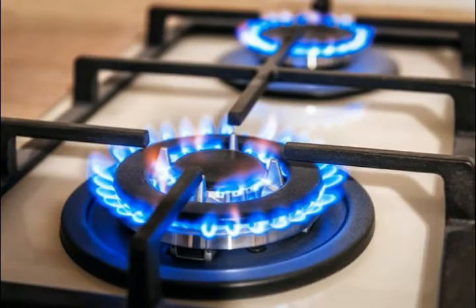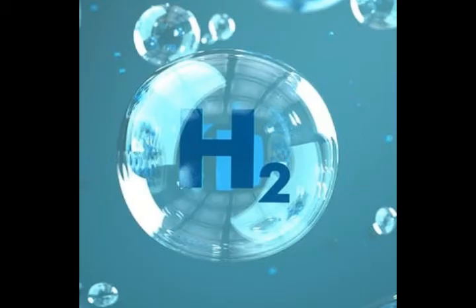Brown hydrogen uses lignite coal, also known as brown coal, generated over millions of years by compressed peat deposits, or oil, and black hydrogen is produced using bituminous coal, a tar-like substance. The process of extracting hydrogen from all of these options emits CO2 to differing degrees, so they are not a suitable pathway for reaching net zero emissions with hydrogen.